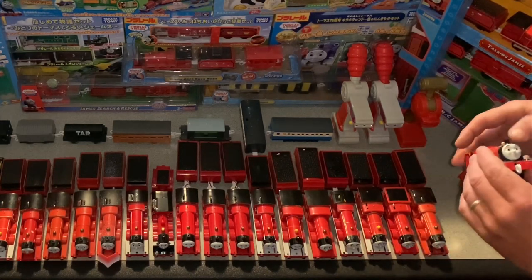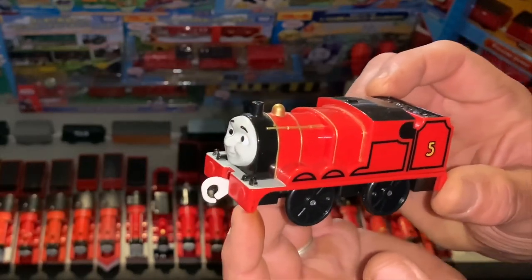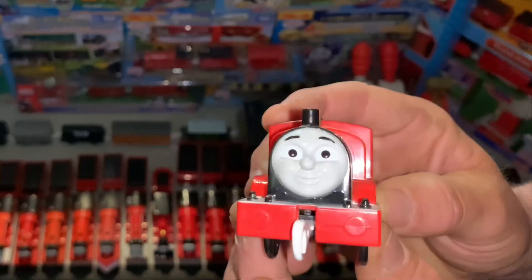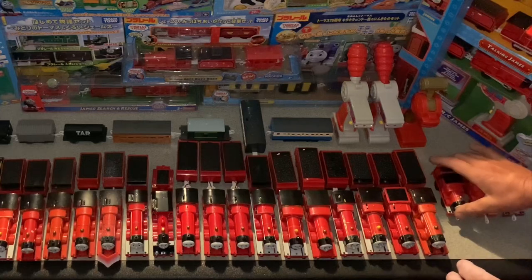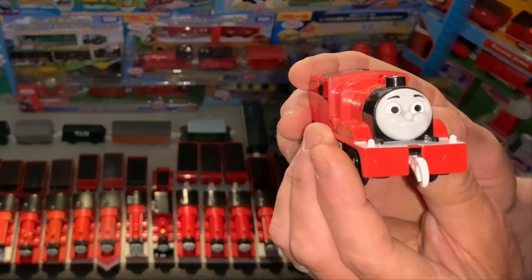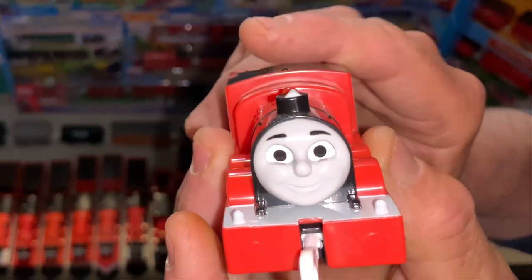This is a Cheering and Takoro, James. Made by PLARAIL. When did they make that? 2015. He doesn't ring though, because I stole his bell and I stuck it in the clear one, which I'll show you in a second. And then this, man, I hope I don't butcher this. Kiyokiro James. And his eyes move. He doesn't make any sound, but he's called Roving Eyes.